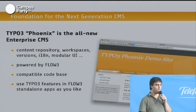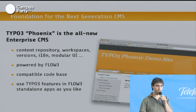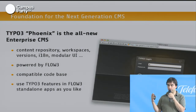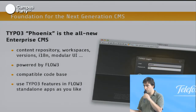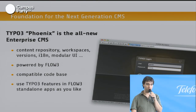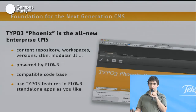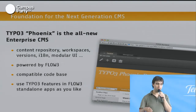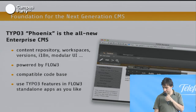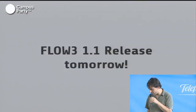Just as a closing remark, we are also building a new CMS for 5 years now. And that was the original reason why we created the Flow 3 framework at all. And we have a first release of that this year in October. So you get that very powerful combination of a CMS and a framework with really modern techniques behind. So I said that already.